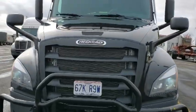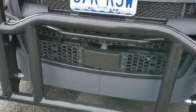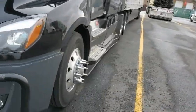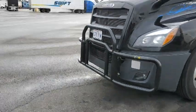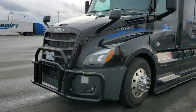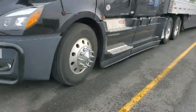This truck's got pretty good technology too. It's the little plate there that shows the adaptive radar cruise control, so you can set your cruise control depending on who's in front of you. It's got the deer guard. It's really a beautiful truck.